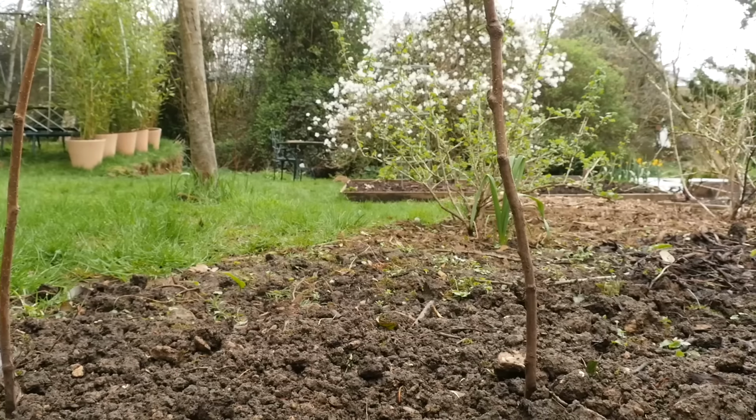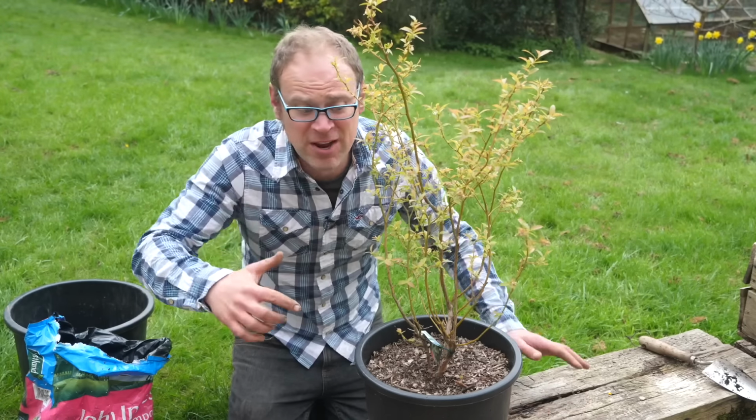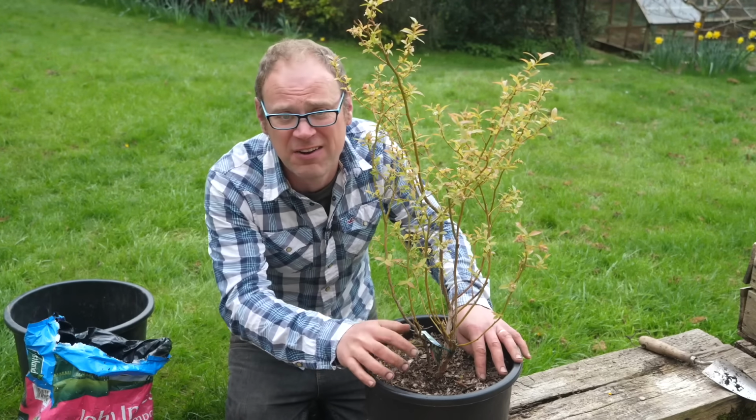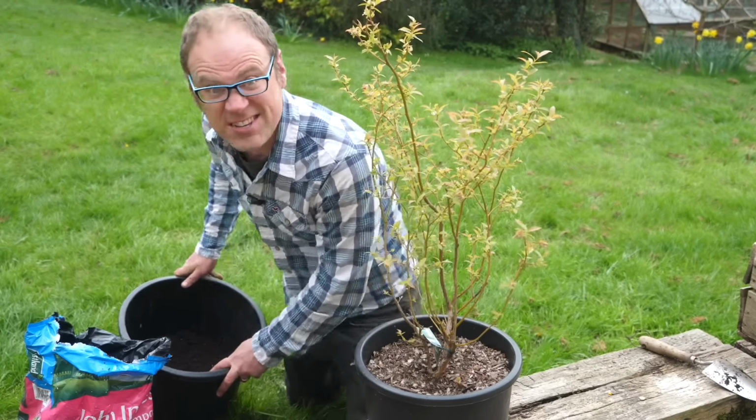These raspberries went in last month and I'm looking forward to good things. And this blueberry has burst into leaf with gusto. It's been in this pot for about 1.5 years now, so I reckon it's time to pot it on into a slightly larger pot. So let's do that now.